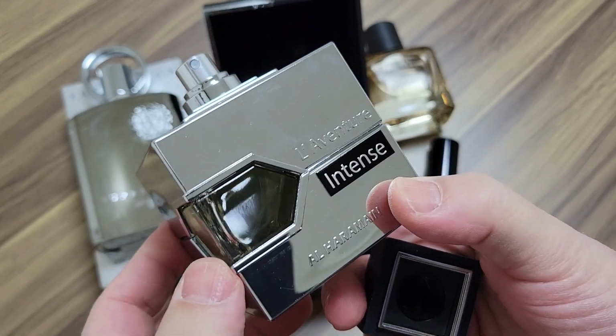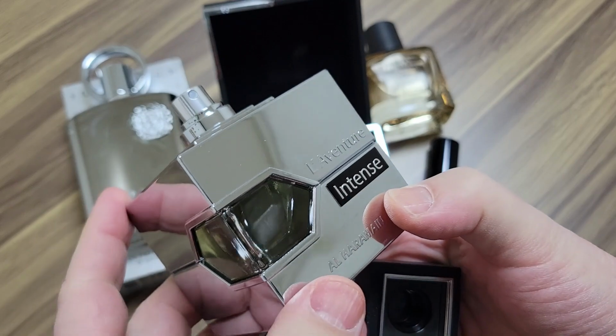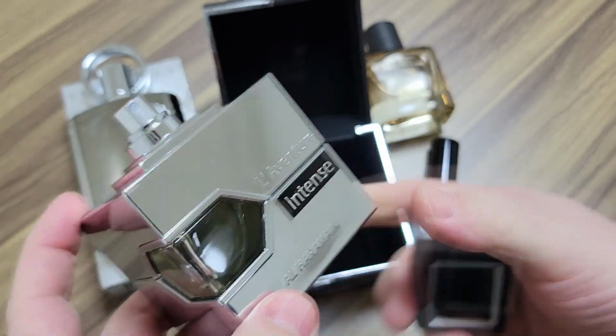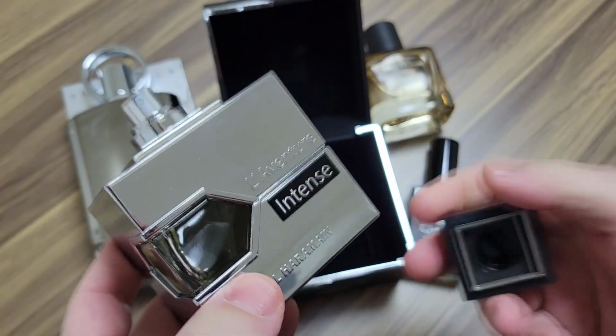Does it smell like Creed Aventus? It does. It's not really a strong pineapple. It's more of just a citrus, like a generic citrus. It has lemon, so it's another one of those lemony type Creed Aventus clones.